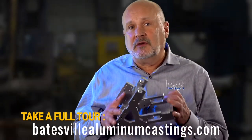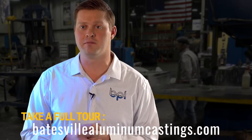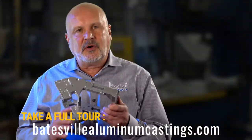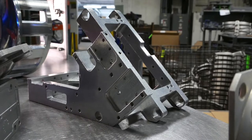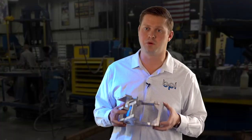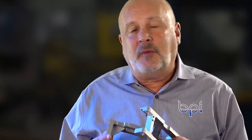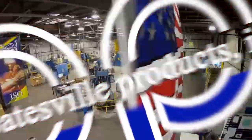Where we really excel is at conversions. In fact, you might be making something out of sheet metal that should be a permanent mold aluminum casting. This part had a dozen pieces that were welded together, a lot of machining, a lot of complex things going on here. We made it a one-piece casting. It replaces 12 fabricated welded parts. And the amazing part is we took out 75% of the cost on this part. We ended up with one really happy customer.